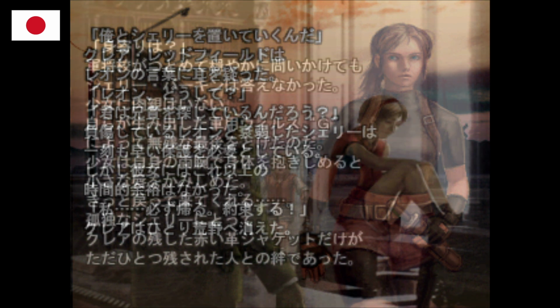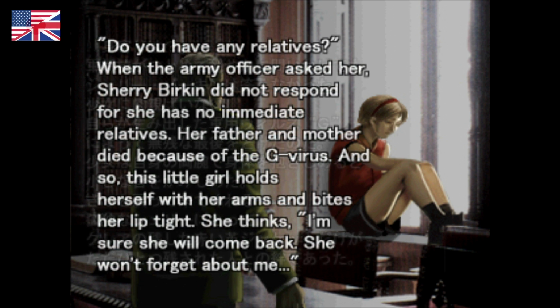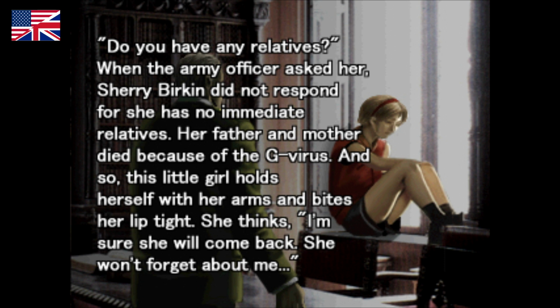One of those people, of course, is Sherry, who is being questioned by an officer about her family, which, now having lost both her parents, leaves her silent. Instead, she is thinking about Claire and hoping that she will come back and won't forget her. In Resident Evil 6, we learn that Sherry was living with Derek Simmons to hide out, and Claire was the only person allowed to visit her, which she did often. So at least Claire kept her promise to Sherry.